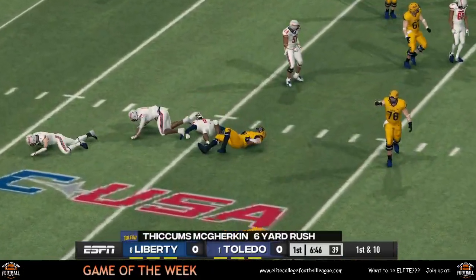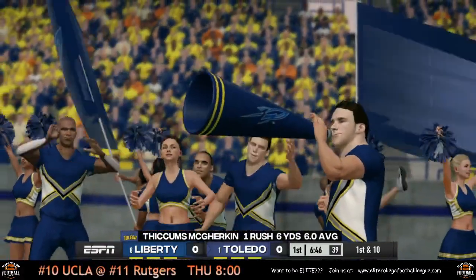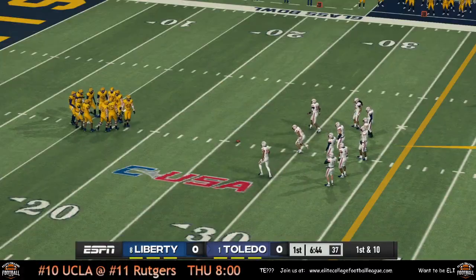Runs outside for a nice gain. I think you got to give credit to the big boys up front there. They're able to get this back the room that he needed.